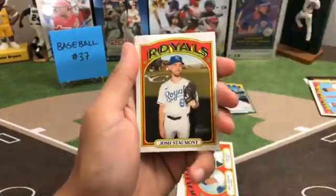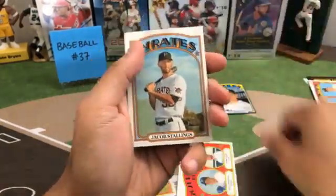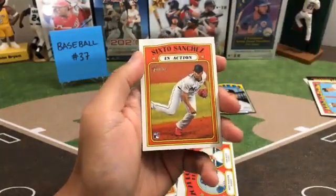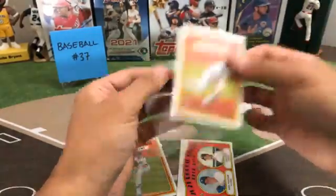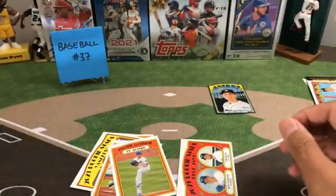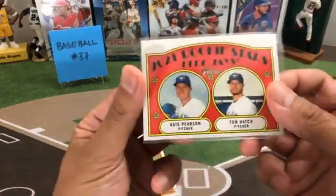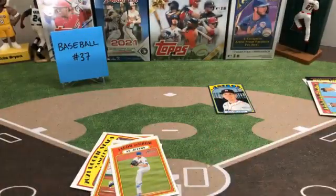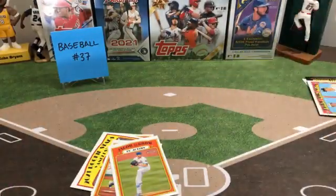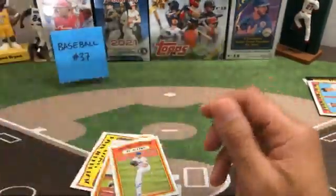Paul Goldschmidt, Josh Donaldson, Jacob deGrom in action, Jacob Stallings, and last card, Sixto Sanchez in action, rookie for the Marlins. Sixto Sanchez. Rookie there, Pearson. Die cut there. Alex Bregman for the Astros.